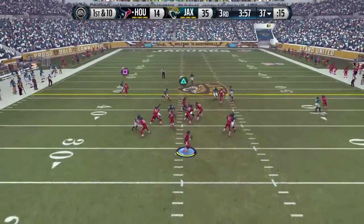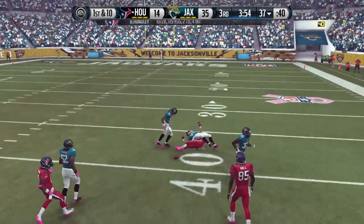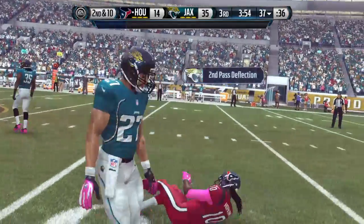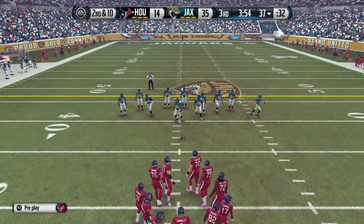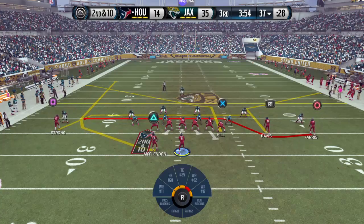Looking to go up top again on 1st down. Hopkins can't bring it in. That'll probably go as a drop. So many times when you drop a football in the NFL, a pass like that, it's because of lack of concentration. You're just not serious about what you're doing.